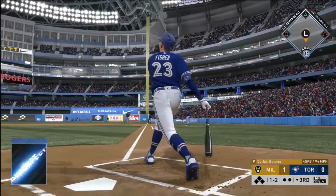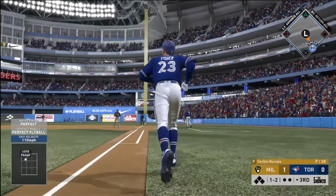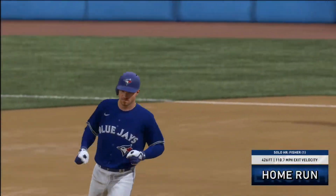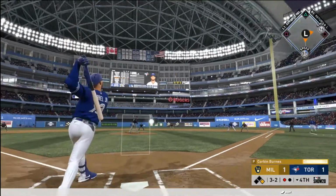His 5th home run in the year. In the bottom of the third, the Blue Jays would respond. It would be Derek Fisher hitting a solo shot to right. An absolute no-doubt shot. His 1st home run of the year ties the game at 1 apiece.